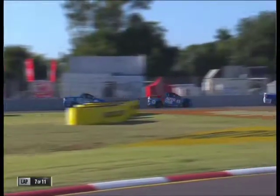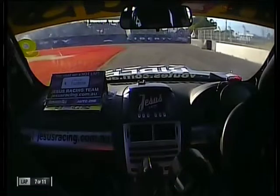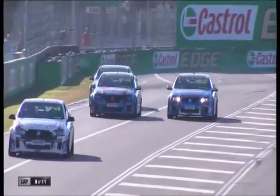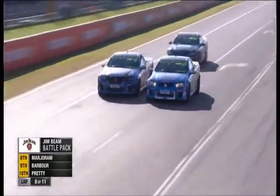Fantastic bit of circuit. And into what we call the stadium section, which is really cool from a driving point of view. And Marjoram getting a bit loose out of turn 11. Problem here for Andrew Fisher. He's gone off down the escape road there. Turn 13, the hairpin. And Barber's going to get a bit of an over-under move going here. This could be interesting because Pretty's probably got the best run out of all of them. He just needs to find a bit of real estate.